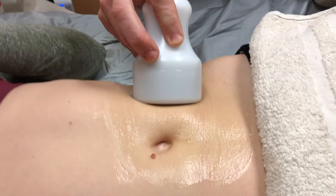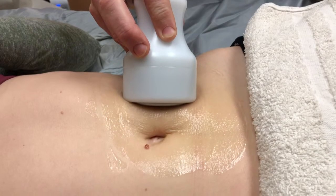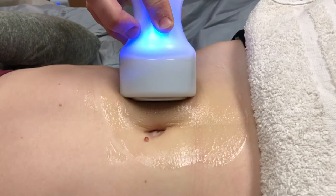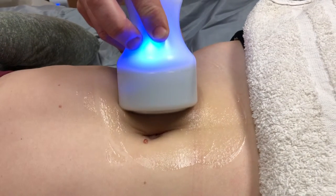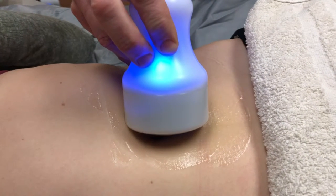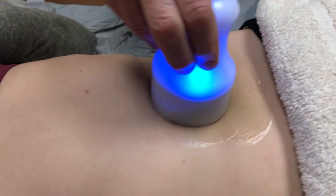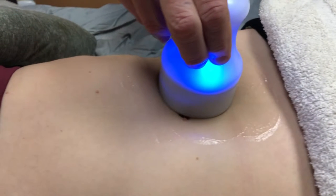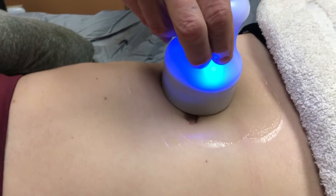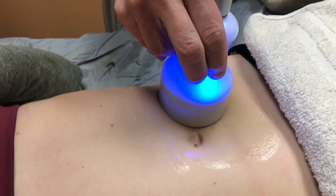We are manually using pressure with warm and cold temperatures. So at first we're going to warm up the area that's going to be treated. That's going to happen for anywhere 1 to 3 minutes depending on your size. And what that does is it's going to warm up the tissue, it's going to start to separate those fat cells and make them more permeable.